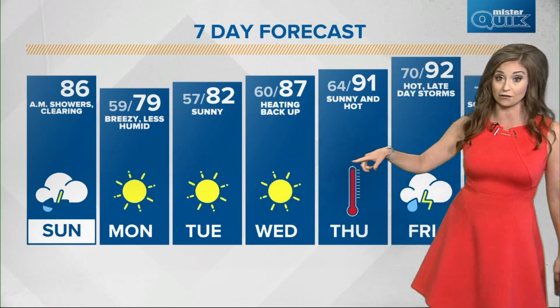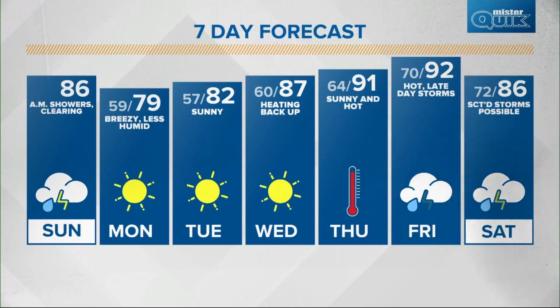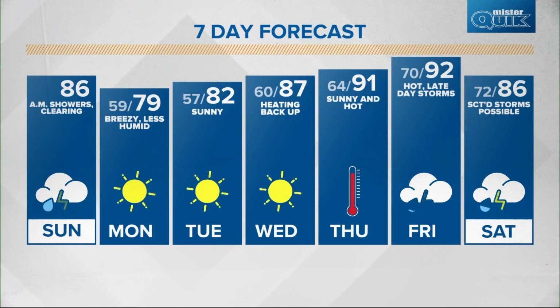82 Tuesday, 87 on Wednesday, going to heat things back up. Even with a high of 91 on Thursday, it will be relatively dry, so it's not going to feel overly oppressive. That will change a bit on Friday as we bring in our next storm system. Some late day storms possible Friday and scattered storms to start next weekend.